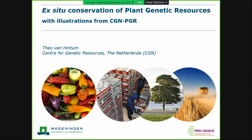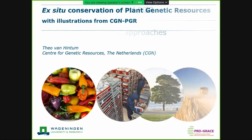Okay, I think we better move to the second talk, and then I will keep my mouth shut for the rest of the meeting. I can't guarantee anything. It is about ex situ. So we saw those three different approaches. How do we do ex situ? Because, as you could hear in the introduction, I manage the gene bank in Wageningen, CGN, I will give examples from how we do things. We're certainly not perfect, but I know how we do things, and I can tell you about that.